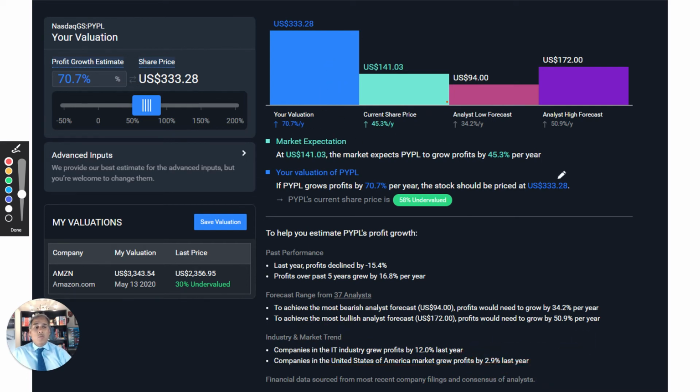And of course, it's not just what's implied by profit growth. It can just be momentum. Don't forget, the market isn't sitting there, we're not all sat there going, what's the implied profit growth? Sometimes it's just momentum. I know you're going to buy it, and so I'm going to buy it.